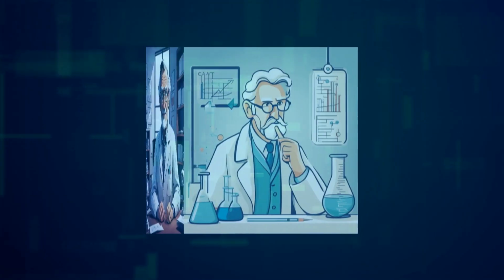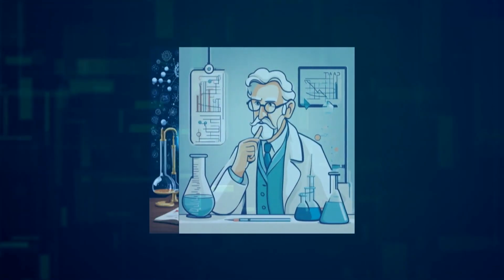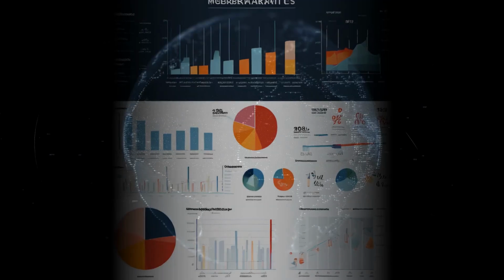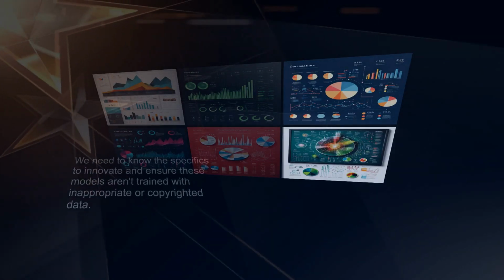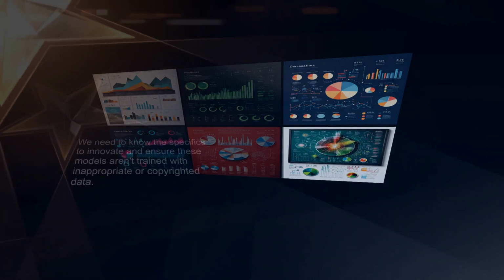For scientists, this lack of transparency is problematic. Science relies on reproducibility. If we can't recreate an experiment or understand a model's workings, it's hard to trust the results. For example, a model passing an exam isn't impressive if it's simply memorized test examples. We need to know the specifics to innovate and ensure these models aren't trained with inappropriate or copyrighted data.